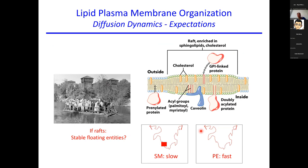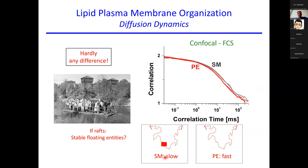So how can you do this? What are the expectations? Well, SM, we expect to sit in these domains, and these domains are packed with molecules. It's just like a raft. Let's picture this as a raft in a river. Now the surrounding lipids move fast. The river flows fast, but these flow more slowly. So we should expect slow components for SM and for PE only fast, for the phospholipid and the sphingolipid.